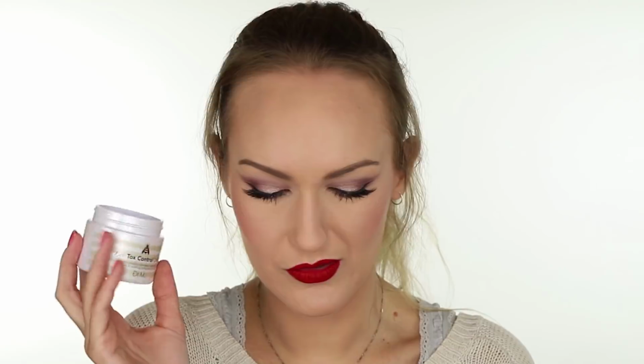This is a Dr. MJ Detox Control Cream. I really, really enjoyed this. So this is like a cream. It's all gone. It all went on my face. This is a cream that becomes sort of lighter, almost like a gel cream hybrid type thing when you smooth it on your face. I really liked how this sat under makeup, and it's very hydrating, but it's not greasy at all. It completely absorbs into the skin.